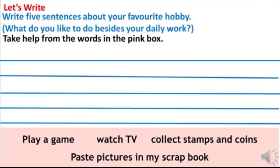Now here is a writing task for you. Write 5 sentences about your favorite hobby. What do you like to do besides your daily work? You can also take help from the words in the pink box. The words given in the pink box are play a game, watch TV, collect stamps and coins, paste pictures in my scrapbook. Okay, dear kids, if your favorite hobby is to play a game, then write 5 sentences about it.